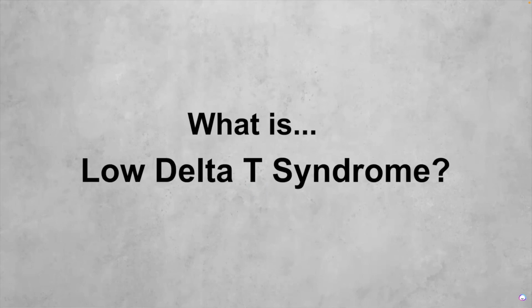So you might ask, what is low delta T syndrome? Low delta T syndrome is a phenomenon found in buildings when we pump too much water through them, more water than they're actually capable of using for energy. These conditions can arise from a multitude of different ways.